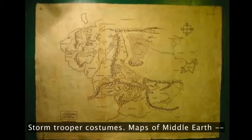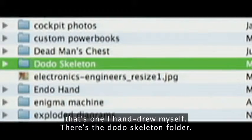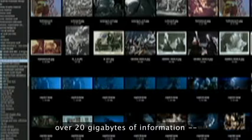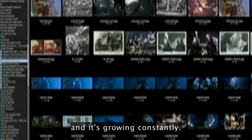Stormtrooper costumes, maps of Middle-earth. That's one I hand drew myself. There's the dodo skeleton folder. This folder has 17,000 photos, over 20 gigabytes of information, and it's growing constantly.